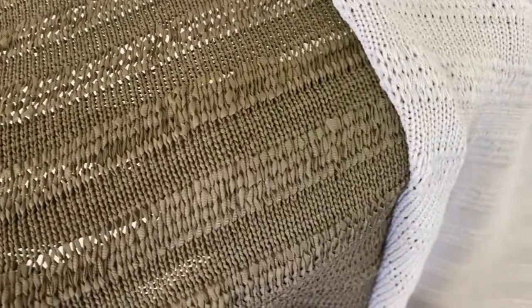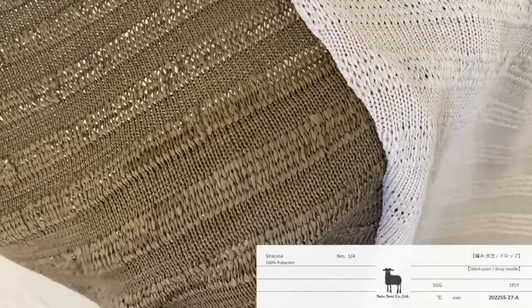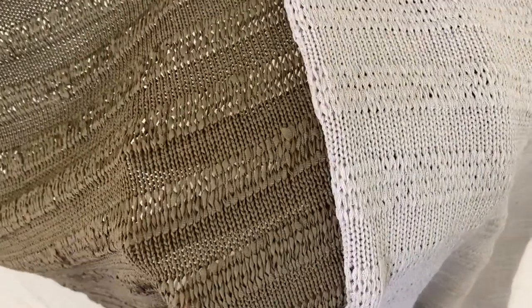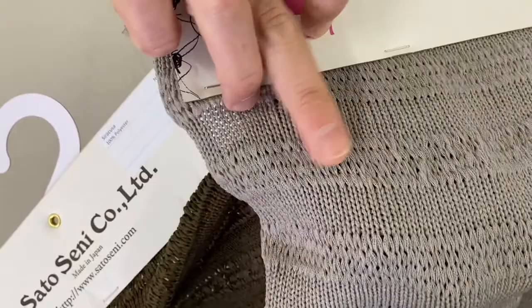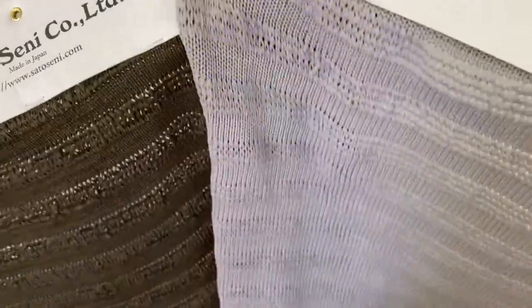This is Siracusa. Basically speaking, Siracusa is a tighter woven tape, so it can be a little bit dry and hard. And Taranto is a looser woven tape, so it's soft and smooth. There is quite a different aspect between the Siracusa and Taranto, especially if you knit in plain stitch with the drop needles part. Please have a look here and here. Then the next stitches are also the same patterns. This is the Siracusa, and this is the Taranto.